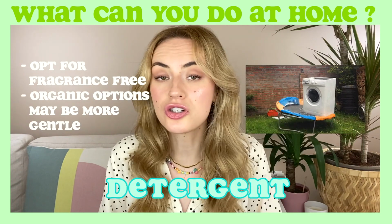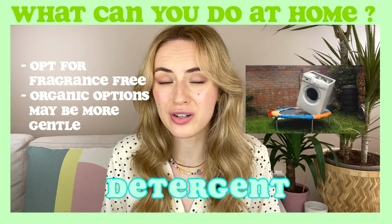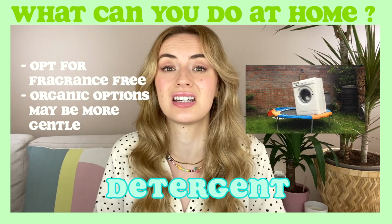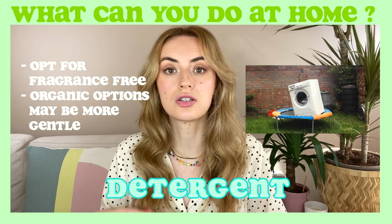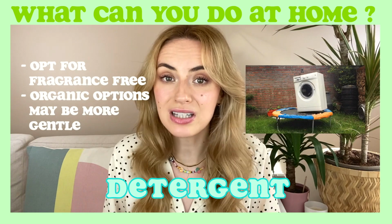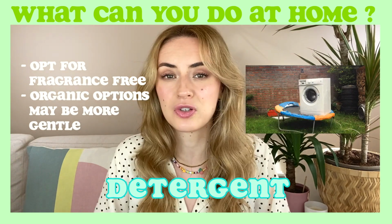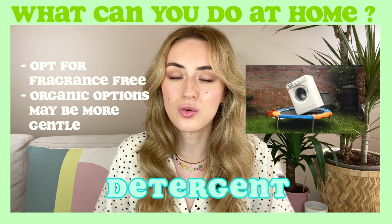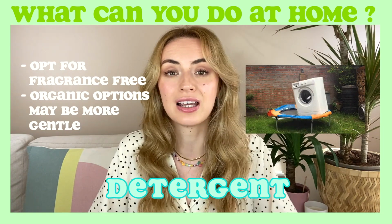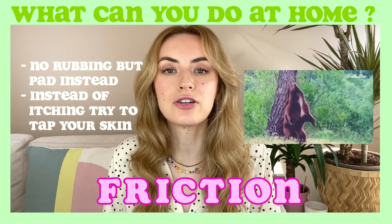Then use a detergent for your clothes or for your bed sheets which is fragrance-free, because this can even irritate your skin even more. Also look into cleaning supplies for your house or anything else which irritate your skin less. So look into organic things or something which doesn't have fragrance, so you really minimize the risk of getting exposed to all those irritants even more. And most importantly, try to avoid friction.